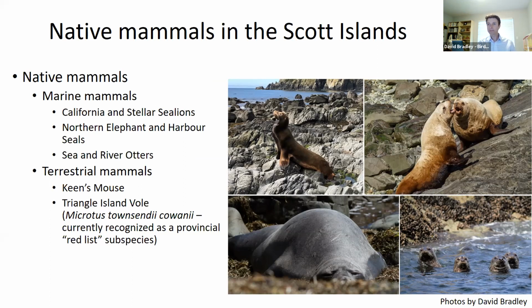Also, there's a unique endemic subspecies of the Townsend's vole, known as the Triangle Island vole, which lives on Triangle Island, and that's currently recognized on the provincial list as a threatened species, or endangered species. So we know these islands are both valuable from a seabird population, but also valuable from the mammal population. Essentially, it's an amazing place to go to.